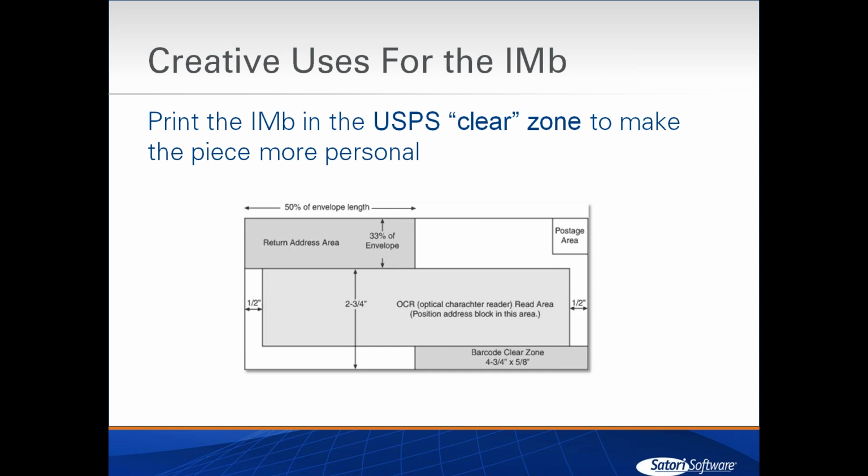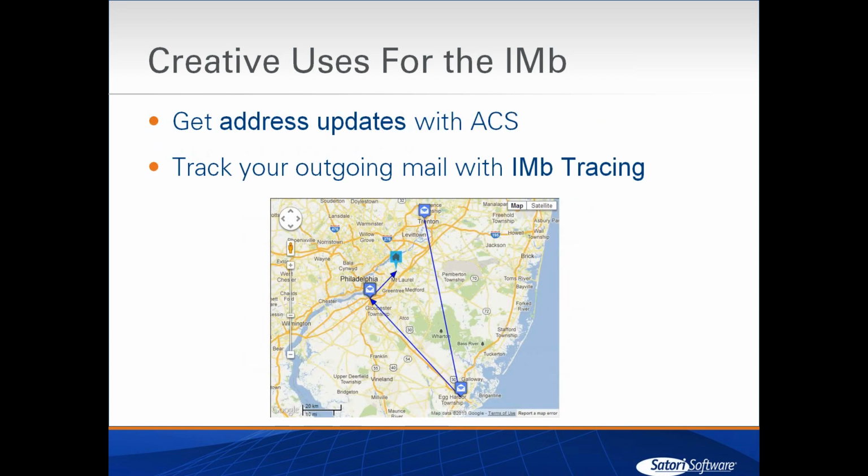Now, one of the things that we recommend, especially for mail pieces that you don't want to look like bulk mail, is that you can actually print that barcode font down in that barcode clear zone, and it makes it look a little bit more like the post office was the one that actually applied that barcode rather than you as the mailer, which makes it look a little bit less like bulk mail. So it makes that piece look a little bit more personal.